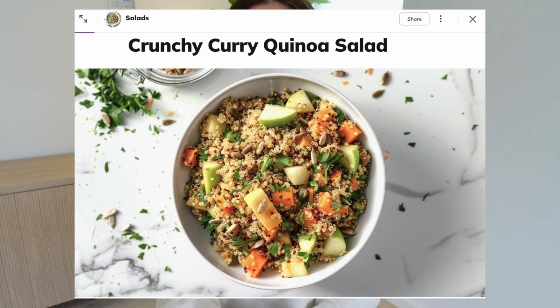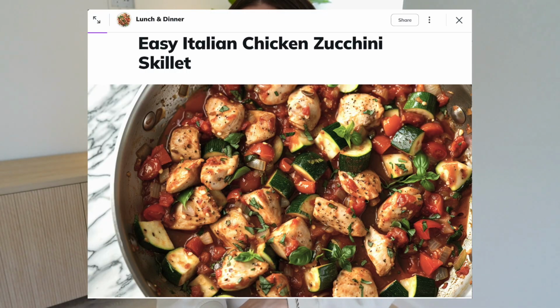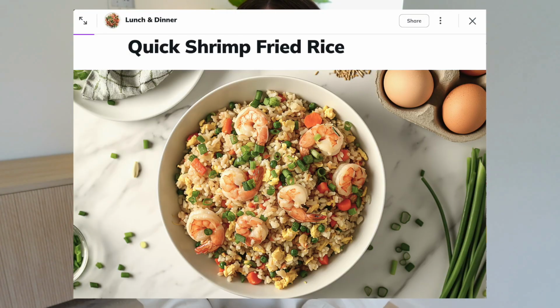Then for dinner, I'm keeping it really simple. We will have leftovers on Monday night. So Tuesday, Wednesday, I have the easy Italian chicken and zucchini skillet. I will have pictures here on the screen. I have that for Tuesday and Wednesday. And then for Thursday night, I'm just going to be doing our quick shrimp fried rice because we're leaving Friday to head out of town for the soccer tournament. So I'm not doing too much food, but just like a loose meal plan.